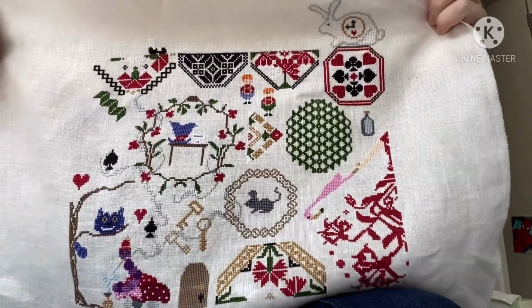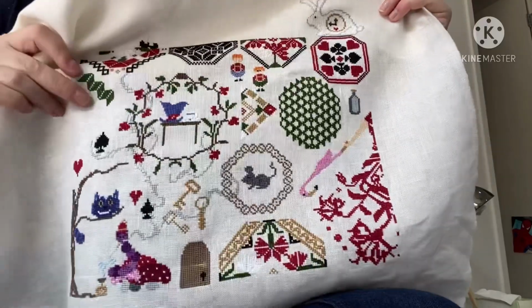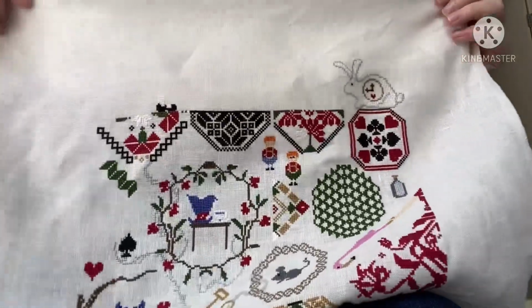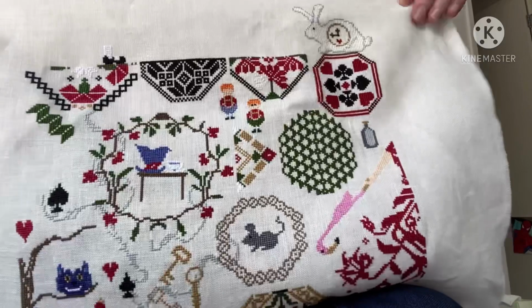Yeah, so that's Alice by ORTM. So I just need to finish this symbol here, and then I need to kick off Alice at the top here. But that's a 36 count. I'm doing 2/2 on that one. I don't always do 2/2 on 36. You'll see what I mean in a second.